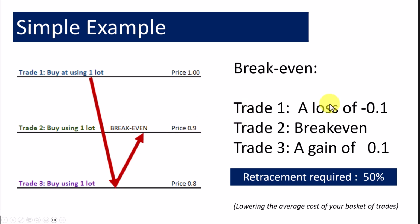And here are the calculations. Trade 1 will make a loss of 0.1, trade 2 will break even because it's back to where it entered, and trade 3 will have a gain of 0.1. I'm ignoring spreads and overnight costs to keep this example simple. I am educating you, and I'm using simple examples. The retracement level, however, has stayed constant. So really, if you use this kind of lot sizing and constant gap sizing, your retracement level will stay constant. Very important part of this little exercise.